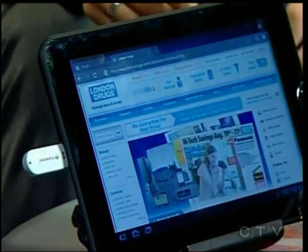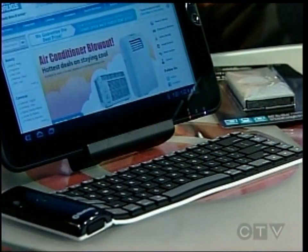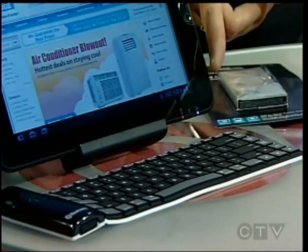So a lot of people want the HDMI out so they can plug it into a projector in case they need to do a presentation in class. You can turn them a bit into a computer by getting a stand and a keyboard. A lot of people like taking notes, but they don't want to type on the screen. So you can get the Bluetooth keyboards here. Those work on almost all tablets.